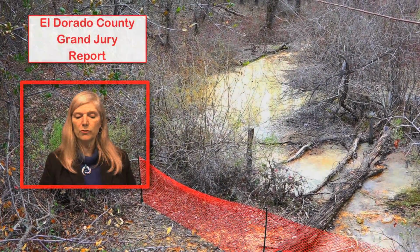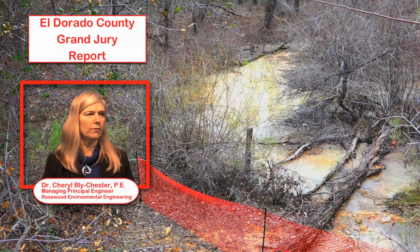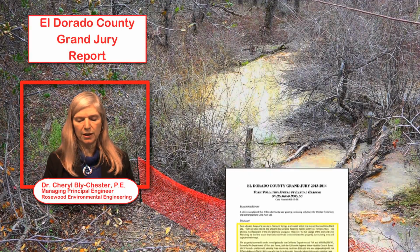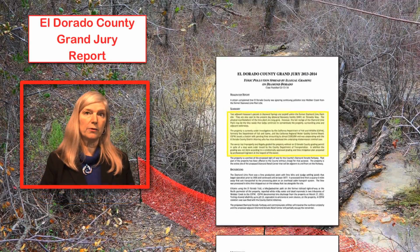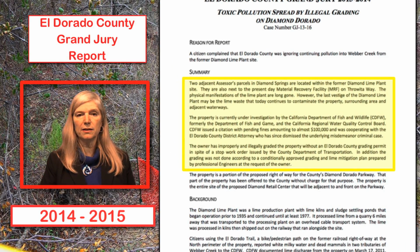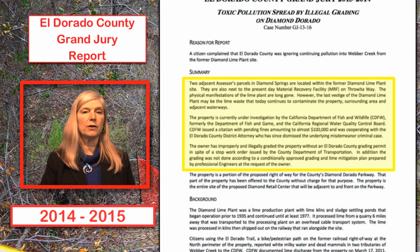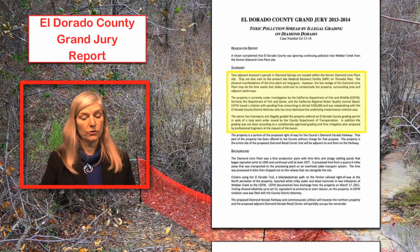I read the grand jury report that came out for 2013 and 14, and it sounded as though they were specifically talking about this, and that the county knew far more about it than they confessed to me when we had our meeting in April of 2015. They feigned complete ignorance of it. They told us they had no idea about any historic lime kiln site. They told us that they had no case officer that was working on a historic lime kiln site. And they certainly did know about it.